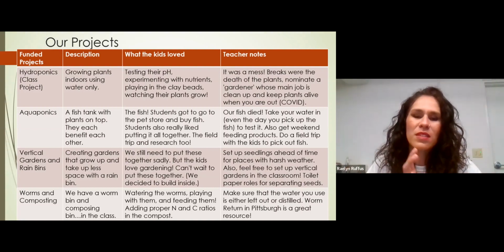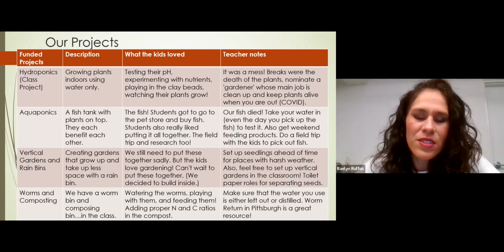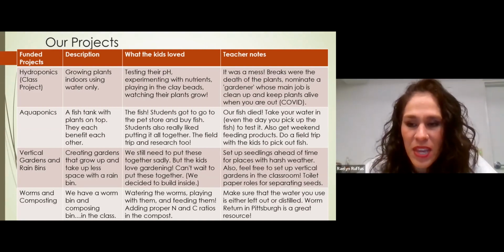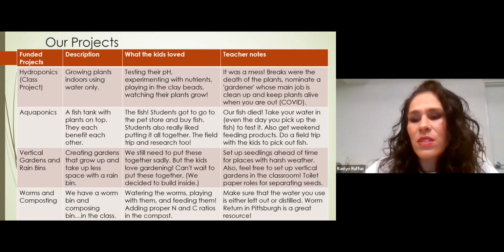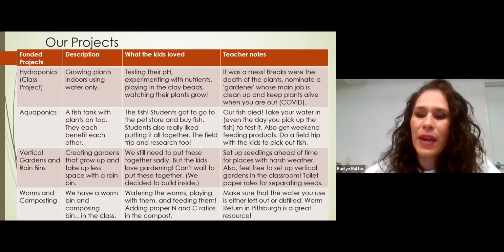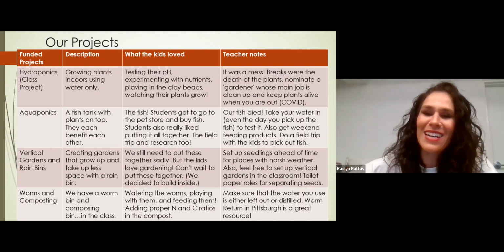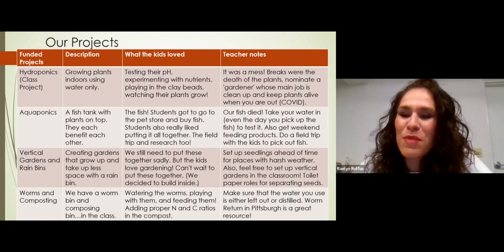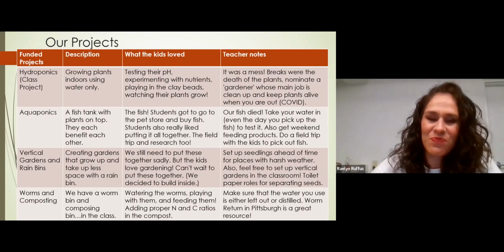We measure out how much worm food the worms need, and we put the exact amount of food that the worms need. So students have a lot of fun with weighing the compost and all of that good stuff. Teacher notes: make sure that the water is either left out so that some of the chlorine can evaporate, or distilled. Otherwise, it'll kill the worms, and death, as we learned with our fish, is never a good thing in the classroom. Worm Return in Pittsburgh is an amazing resource.